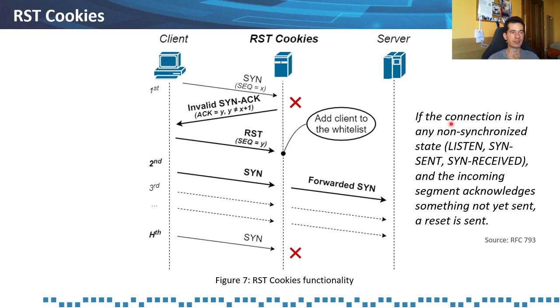That's why we implemented TCP reset cookies. TCP reset cookies rely on a fact stated in TCP, which specifies that if the connection is in any non-synchronized state, such as SYN-SENT in our case, and the incoming segment acknowledges something not yet sent, a reset is sent. This means that if we create an algorithm which always acknowledges invalidly the first SYN segment from the client, we should expect the client, if it is implemented properly according to the TCP standard, to send a reset with a certain sequence number. Based on this sequence number, we can add the IP address of the client to the whitelist and then allow sending some number of SYNs until the hard threshold is reached. It's also several hundreds per several seconds time window of the client.